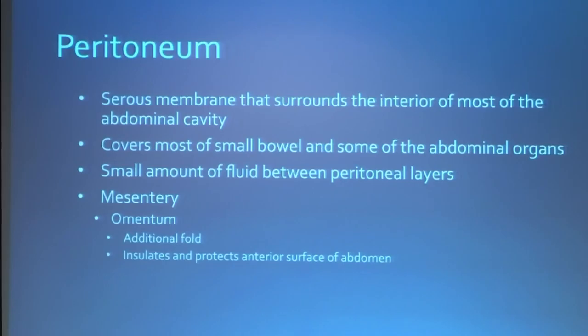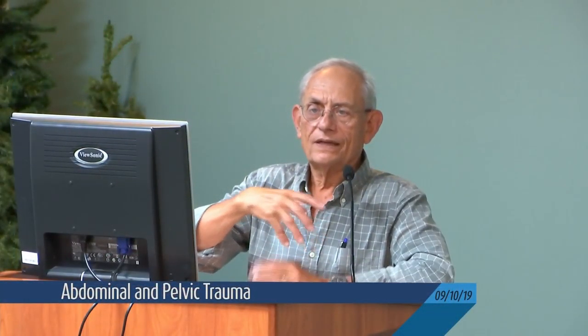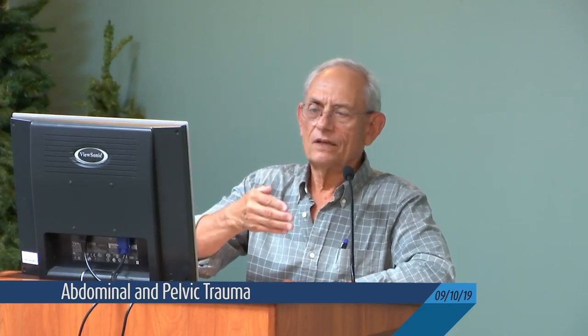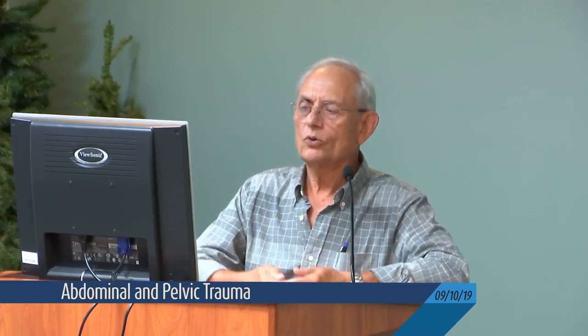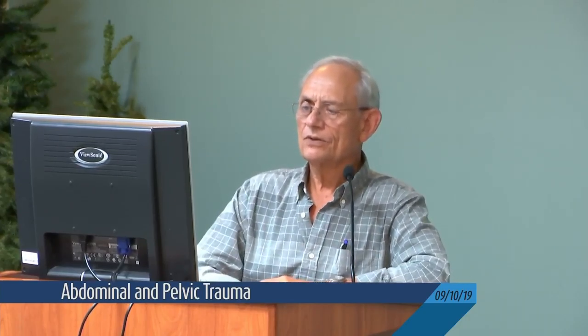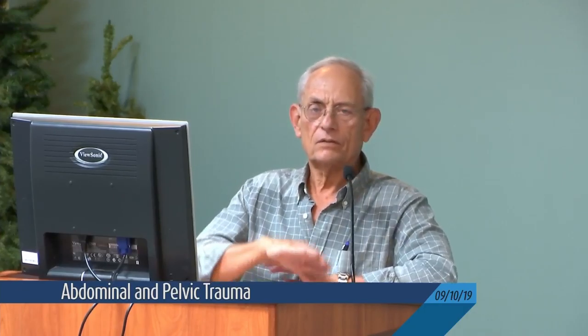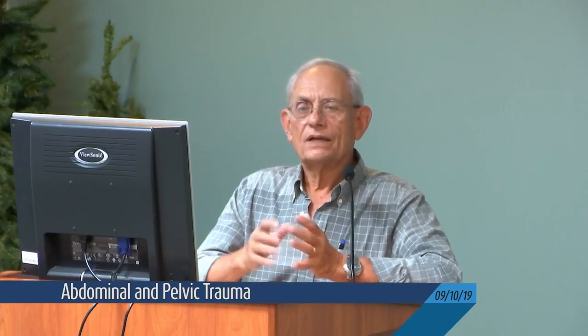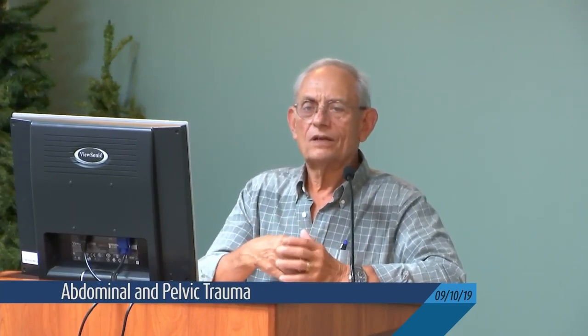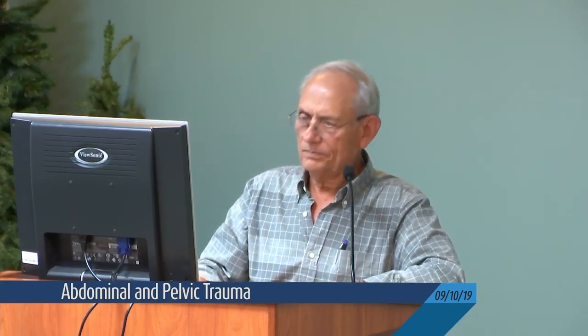The peritoneum is reflected as a mesentery across the abdomen. It helps to support the bowel and keep it separated. And then there's an additional fold of mesentery called the omentum, which is sort of like an apron that folds over the anterior surface of the intestines underneath the abdomen. So it's all part of the peritoneal system.